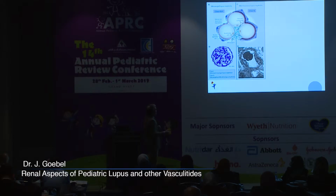lupus nephritis. Class 5 lupus nephritis is basically membranous nephropathy in the context of lupus and comes with a fair amount of deposits that are characteristically located outside of the glomeruli there along the basement membrane. And this is what this looks like on electron microscopy. This is the lumen of the glomerular capillary. You can still see some erythrocytes in there. And all these black dots here are deposits in the glomerular capillary wall, consistent with membranous lupus nephritis, which is basically class 5 lupus nephritis.